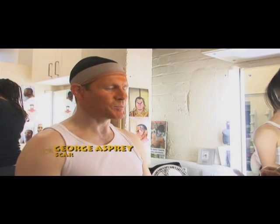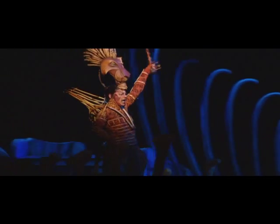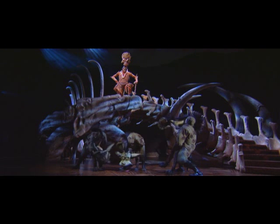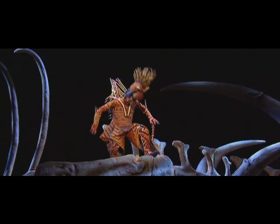Scar is the brother of Mufasa, the younger brother of Mufasa. He's second in line to the throne, and actually can't understand why he's not king. When Simba's born, he suddenly becomes third in line to the throne, and this really upsets him. It builds such resentment in how he feels towards his brother that he becomes the opposite of what his brother is. He takes all of this energy and uses it in bad ways.